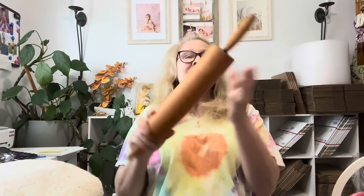Yay! I found a rolling pin! So I have another one to thrift flip. I was happy. Happy girl. There it goes. It's going to roll to the other side. All right.